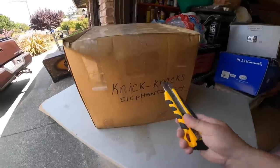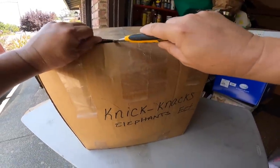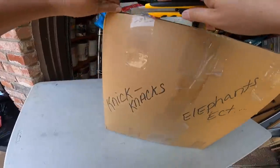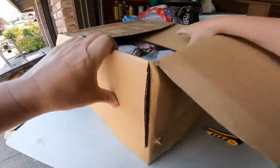All right, this one is funny. We grabbed that one first. This one is one of the ones I was most interested in because it says elephants, etc. They all say knickknacks, but this one with the elephants has me a little bit more interested. Elephant stuff sells pretty good. I've come across some nice elephant knickknacks in the past.